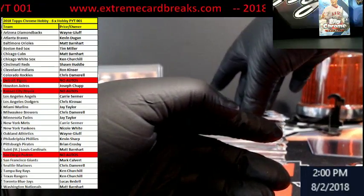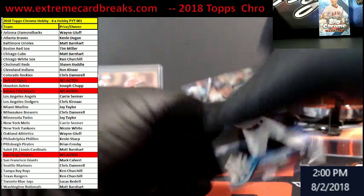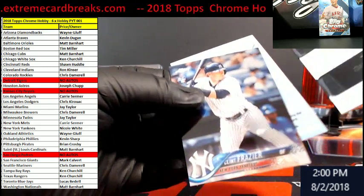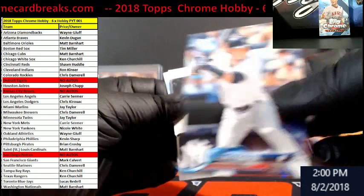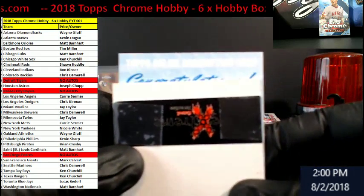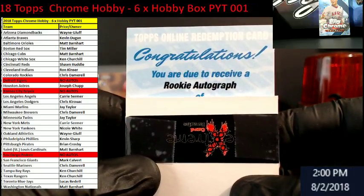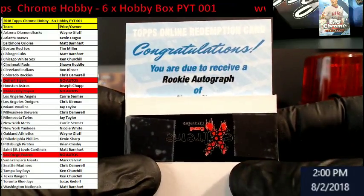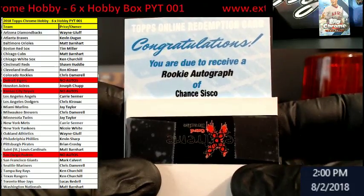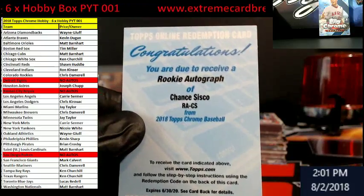All right. Let's see how I can do this here. Here we go. There's a redemption behind us. So what I'm going to do is slide this like this. That's Frazier. Good luck on the redemption, guys. Rookie autograph of Chance Cisco. I believe that is Baltimore.